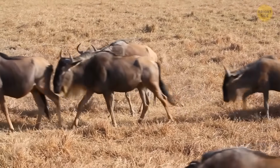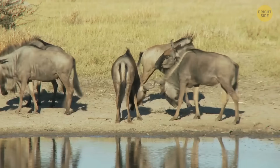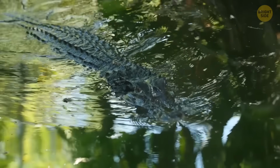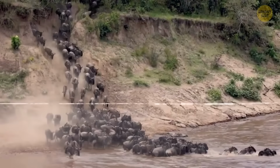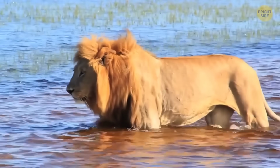This migration is so spectacular that it's considered one of the 7 wonders of the natural world. Sadly, not all wildebeest make it to their final destination, as they have to cross rivers full of giant crocodiles and pass by hungry lions and other predators.